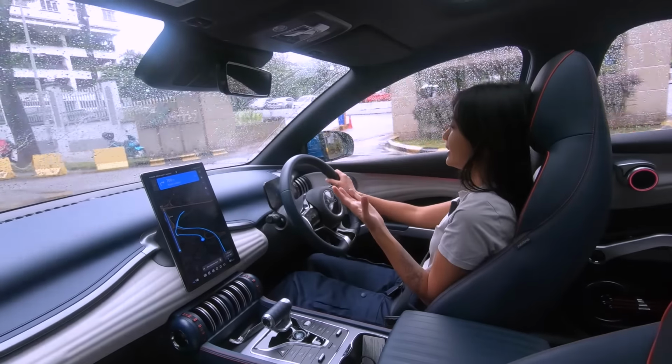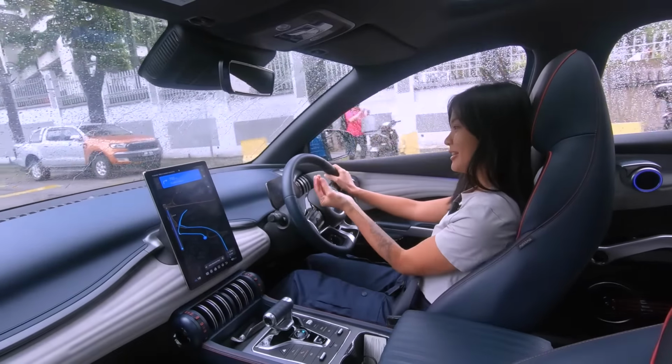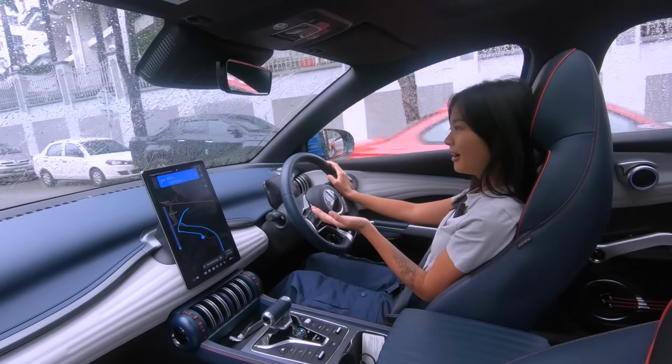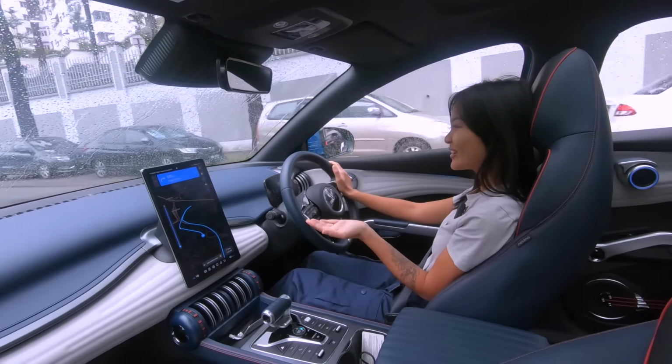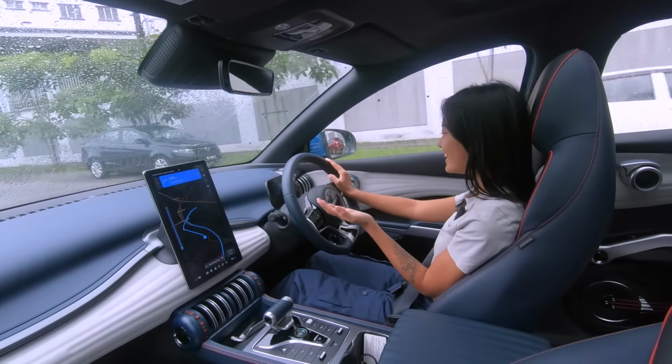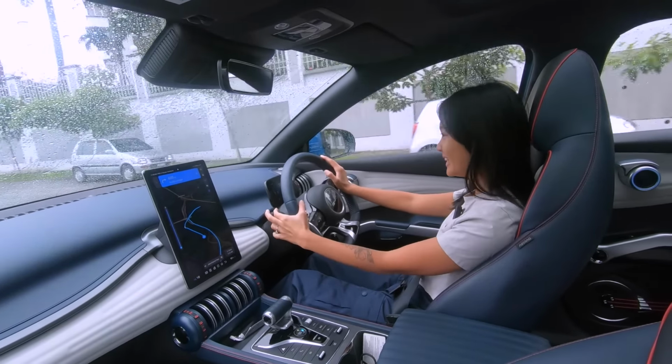So I saw the icon come up saying that I'm very close to the car in front. I don't know what car was in front because there was no car in front. I think I need to go and pray soon, man.